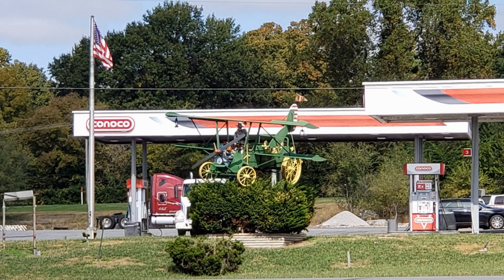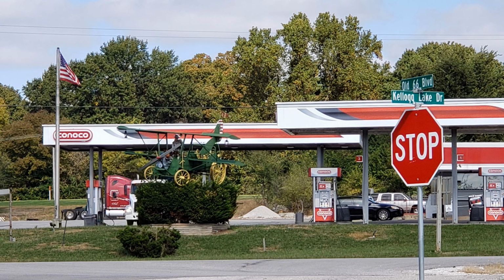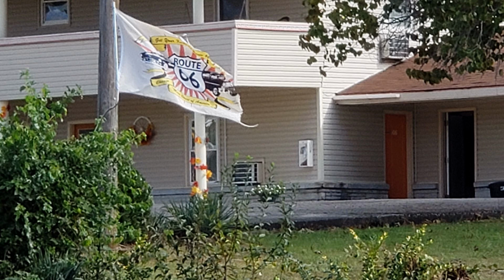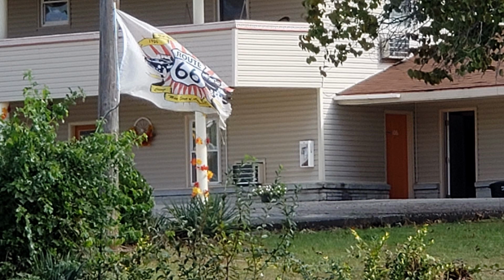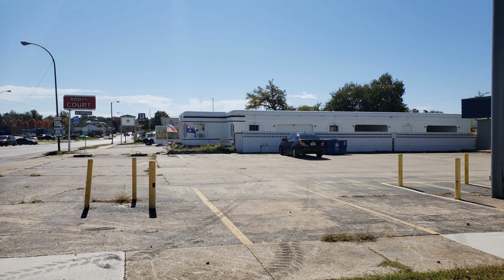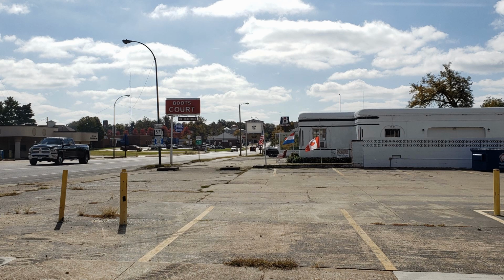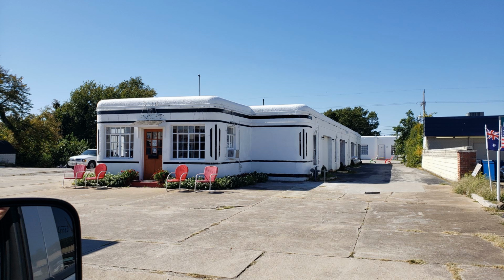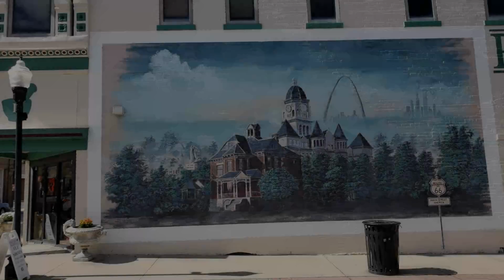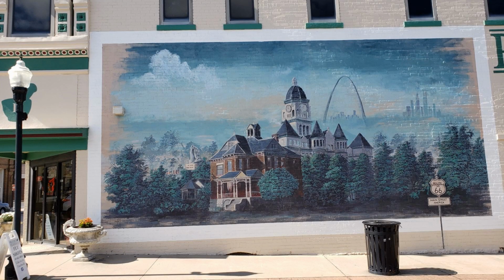At the Flying W store, there's a sculpture by a local artist called the Crap Duster, the Flying Manure Spreader. And this Best Budget Inn is a 1955 era motel that's been wonderfully maintained. Close to downtown Carthage, Missouri, is the Boots Court Motel, which was built in 1939 and is currently being restored. And here's a little bit of downtown Carthage, Missouri.